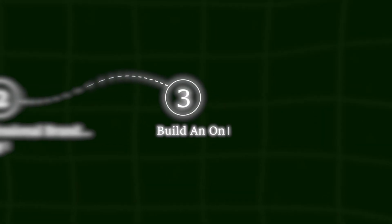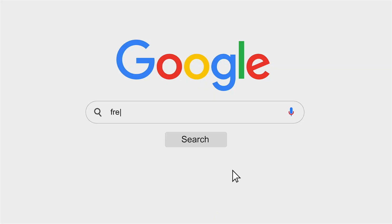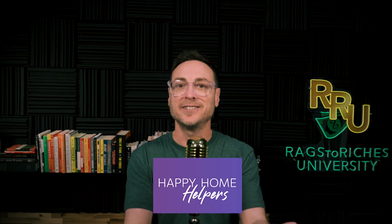Step 3, build an online presence. So I'm going to need a logo and a website. Just go to Google and type in free AI logo creator. Clean typeface with no icon art. Just like this. And then you're done.